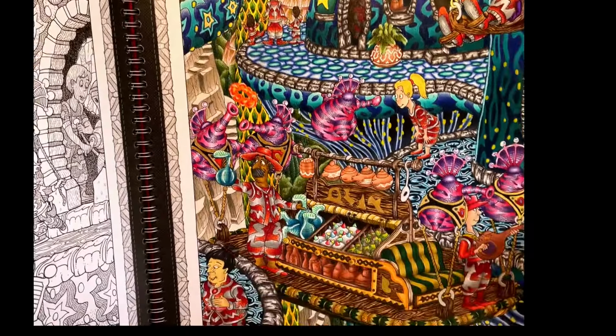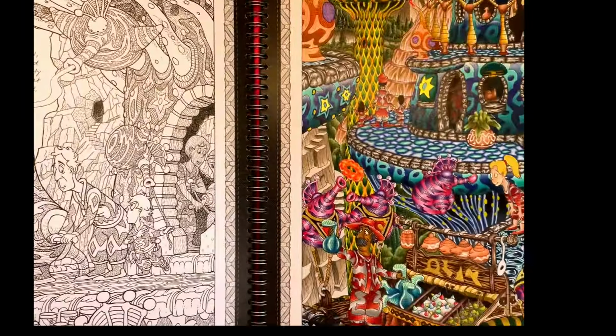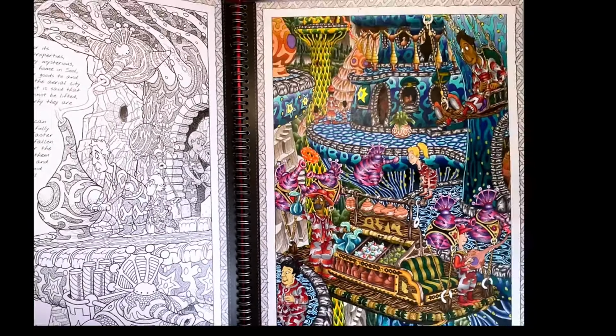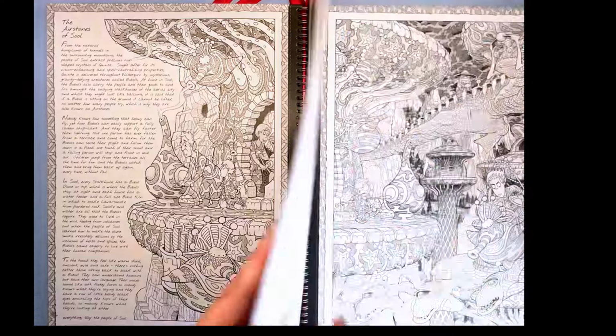And yeah, every single little element has been coloured and blended. And yeah, it was a lot of fun. So I'll zoom you out again a little bit more, and this is where it might start to get slightly out of focus. Okay, and we'll move on.